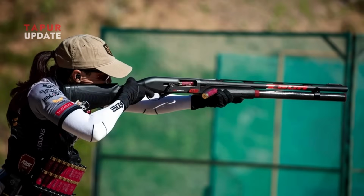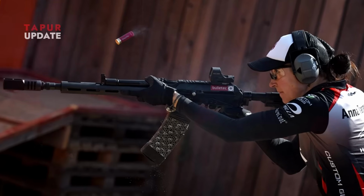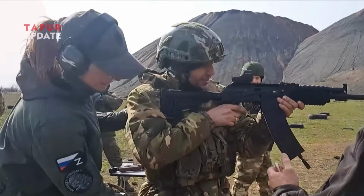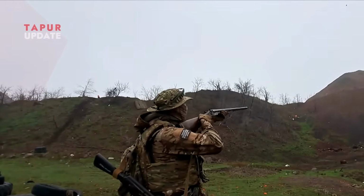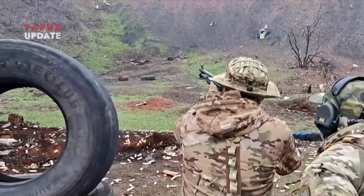So, who exactly is Anna? She's been active in the Russian shooting sports scene for years, winning competitions in rifle and shotgun categories. Known for her sharp eye and steady hand, she now applies that same discipline in military training zones, far from the range and much closer to danger. By bridging her civilian expertise with combat needs, Anna is a perfect example of how modern warfare is evolving.